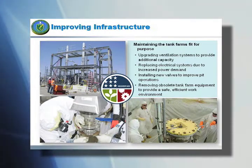Talking about infrastructure improvements, some of the key attributes that need to be upgraded are the ventilation systems as we get ready to blend these tanks and mix them to get ready to send them across site, or even from one double shell tank to another, staging for delivery to the waste treatment plant in 2019. Electrical systems, with the increased demand, we're going back and looking at where we need additional electrical supply.